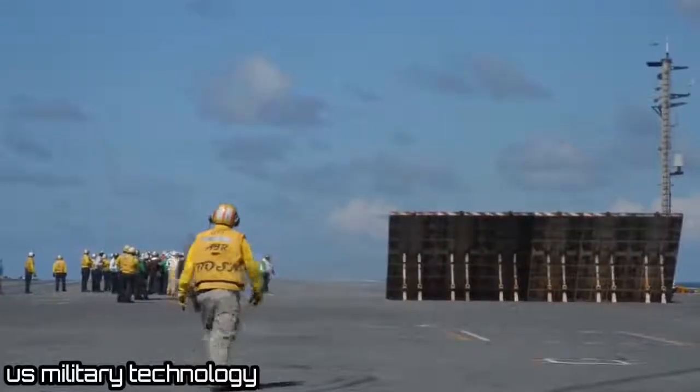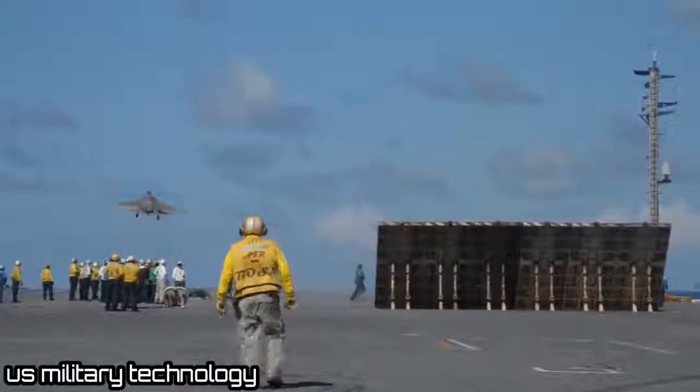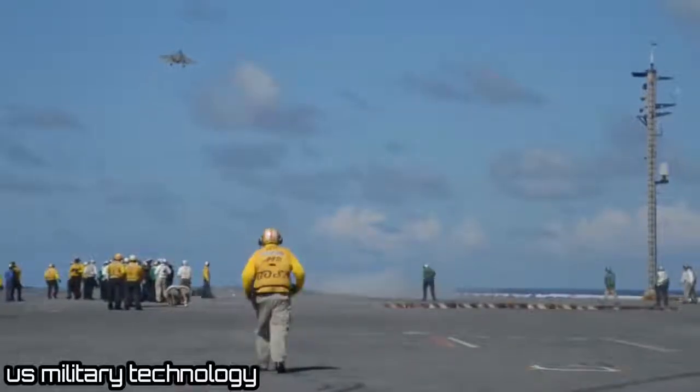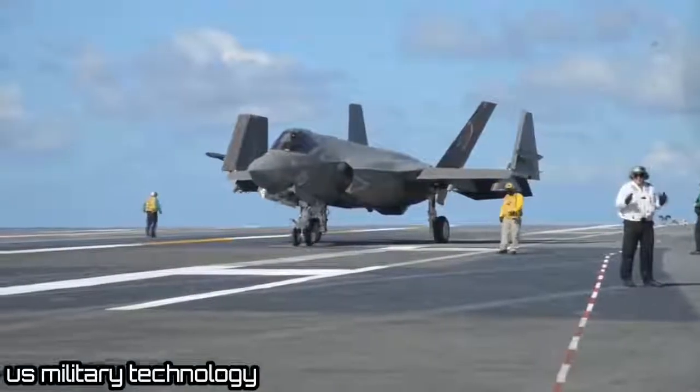With its stealth and sensors, the F-35C will play an increasingly important role in the fleet as the Navy starts to focus on high-end warfare against Russia and China.